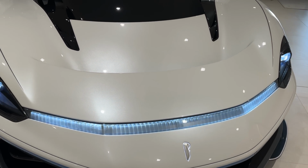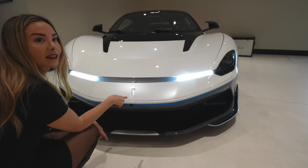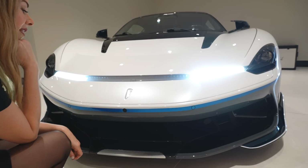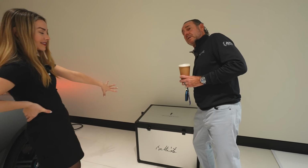Yeah. And that's just the running lights now, so we don't have on the full lights. When the full lights are on, it'll light all the way across. This is the logo. I love that too. Tell me about the box. What's the story with the box? This is what they delivered the bill in.